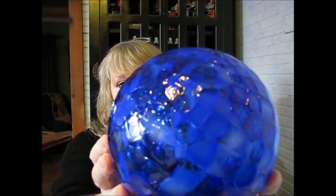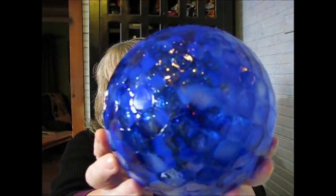This one looks like it has a faceted surface. And when I held it up to the light and the light came through, that faceting made it look like there was a honeycomb of light coming through it. And it is glorious. Oh my goodness.